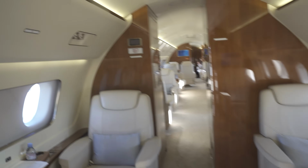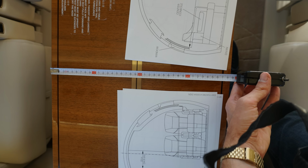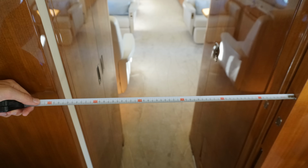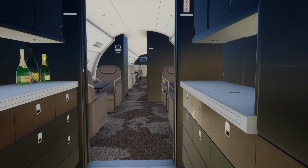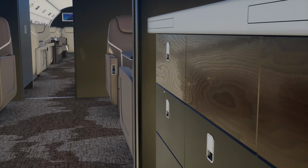So I was actually super fortunate to be able to visit a real Lineage here in London, which was absolutely amazing. And it allowed me to take hundreds of photos, and I was then able to really recreate the details of the Lineage. So you can see that all the textures are super detailed.